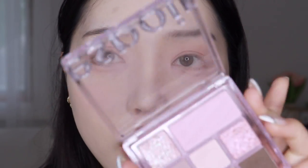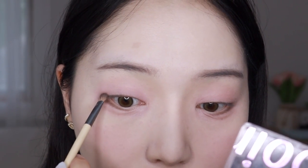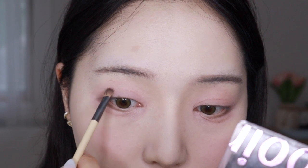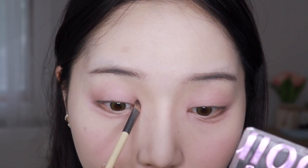Now I'm going to deepen up my eyes even further, and I'm using the same two shades. And like before, I'm just taking a very tiny amount of the darker one. And then I'm just deepening up the outer corner. Yeah, and then I do the inner corners. This makes my eyes look really deep.